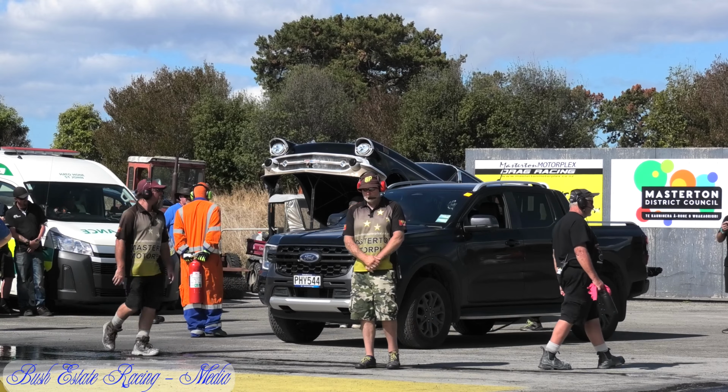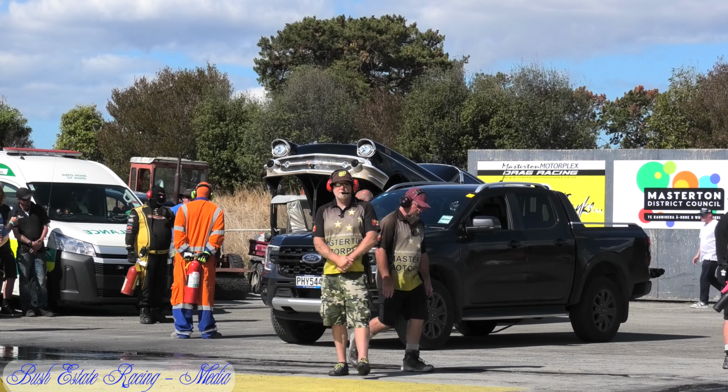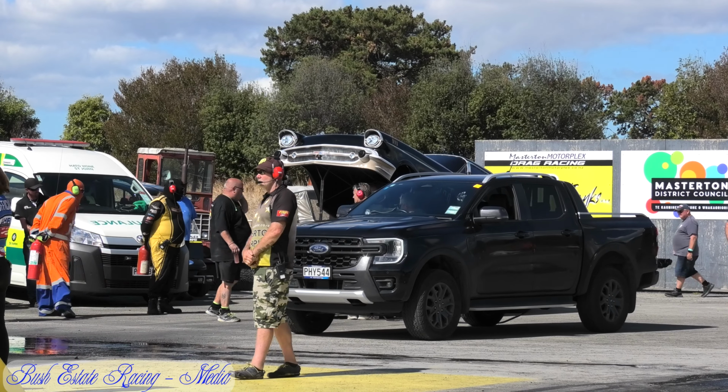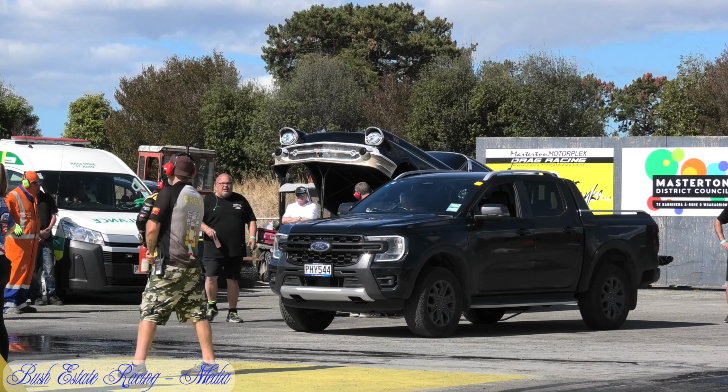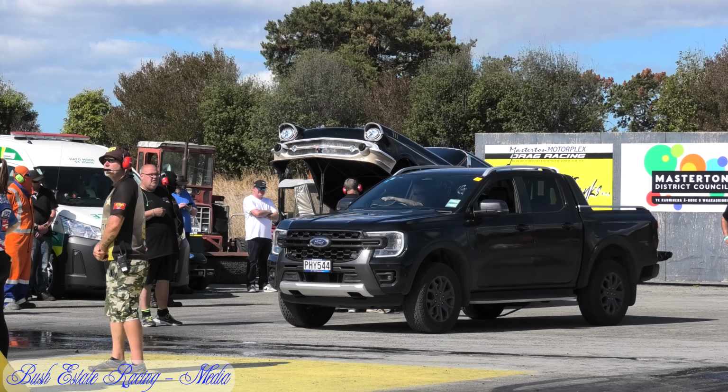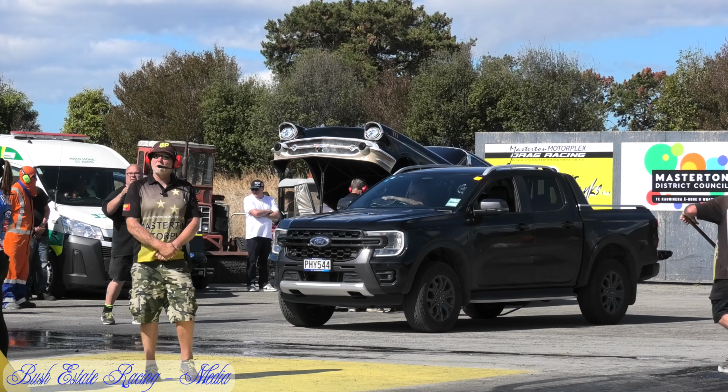When the Marsh top fuel car came here, that was around 10,000. Didn't it set a New Zealand record on this track? Unfortunately not. It did run a 4 though. Ran a 4.96, a 4 second pass on this track. How cool is that?